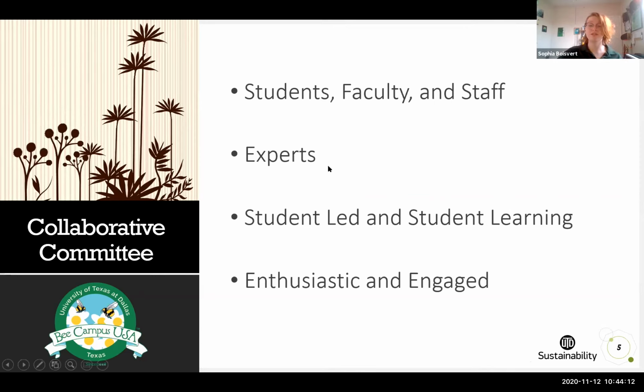Once again, our committee is student-led and focuses on student learning. We try to provide everyone the opportunity to get involved wherever they can. The way that we structure our committee meetings is we focus on 3 different areas of our B Campus USA history and what we're looking to do. We start out the meetings by looking at what we have done in the past, just to give us some perspective on what's going on now.